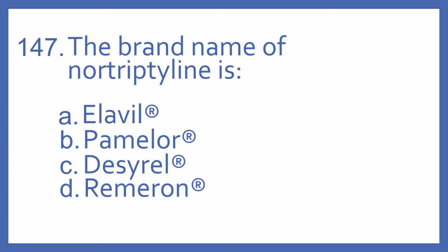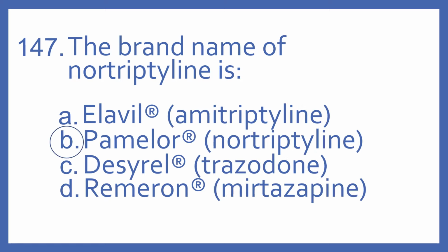Number 147. The brand name of nortriptyline is A. Elavil, B. Pamelor, C. Desyrel, or D. Remeron. And the answer is B, Pamelor. That's the brand name of nortriptyline, which is a tricyclic antidepressant. Elavil, the generic name is amitriptyline. That's also a tricyclic antidepressant. Desyrel is the brand name for trazodone, which is an antidepressant. And Remeron is the brand name for mirtazapine, which is also an antidepressant.